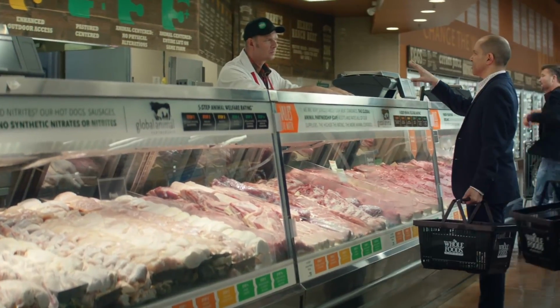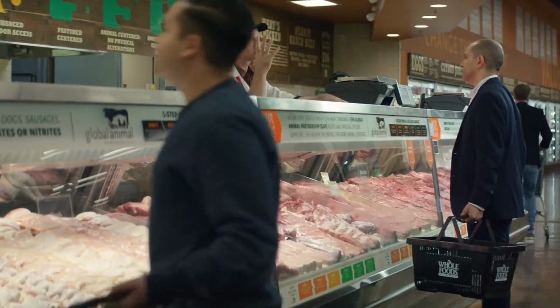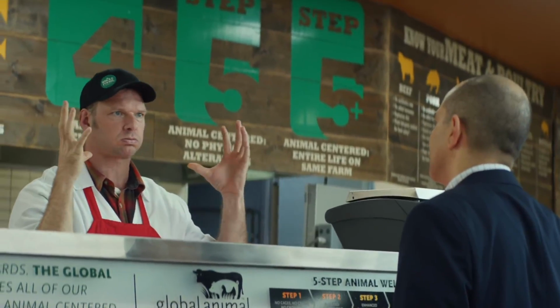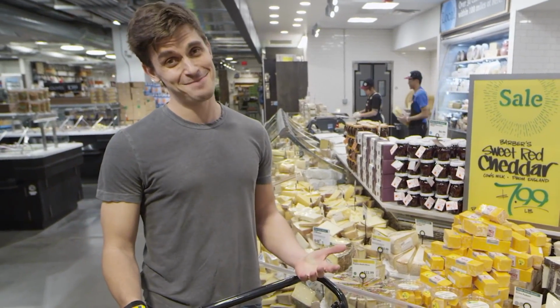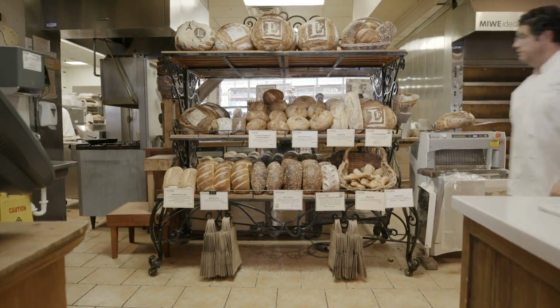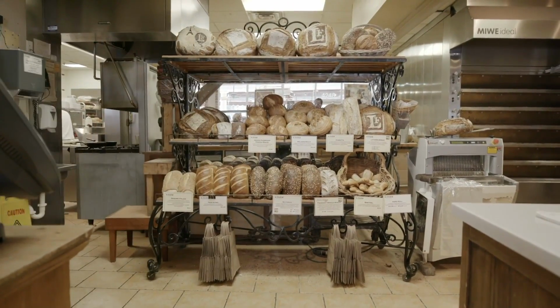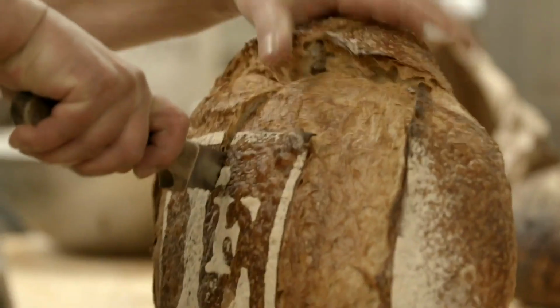For instance, if you only need a half of a standing rib roast or a few slices of bacon, the butcher can recut and repackage them for you. You can get large wedges of cheese cut into much smaller pieces. You can ask for loaves of bread to be sliced. You can even ask someone to cut a particularly large cabbage, squash, or jackfruit into a smaller piece for you.